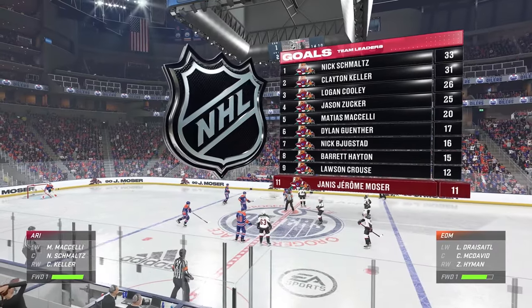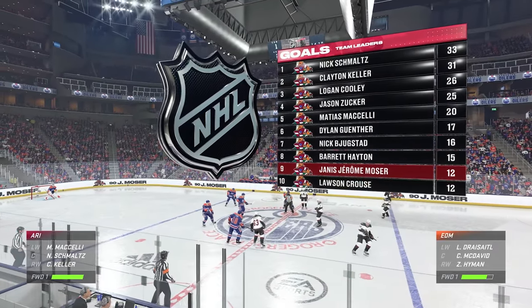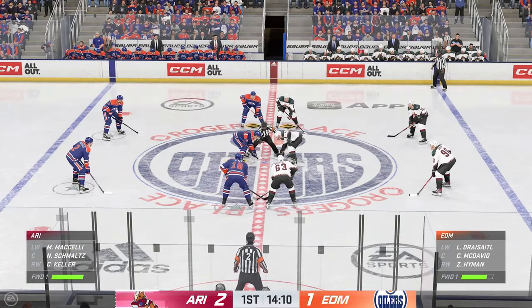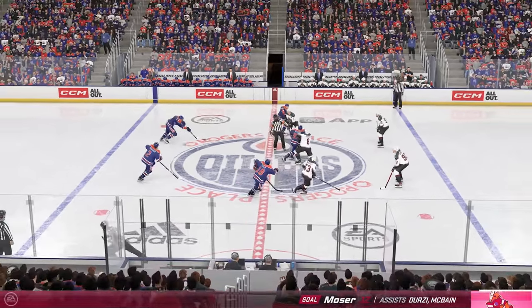The Coyotes are making the most of their opportunities here in this opening frame with the early lead. Yeah, it's been back and forth play here, and they've competed. James, it's been a good game, but now they get the go-ahead goal so they can play with more confidence.